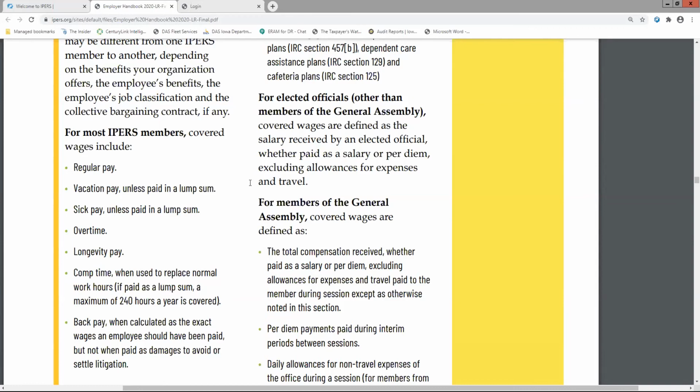Back pay is covered when calculated as the exact wages an employee should have been paid, but not when paid as a lump sum with no regard to actual wages. Usually this happens when raises are not issued in a timely manner, or when timesheets are not turned in correctly. Or it can be part of a legal settlement, which we will get into more detail when we discuss conditionally covered wages.